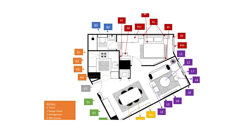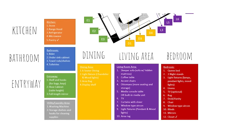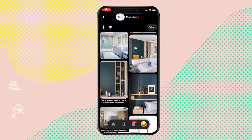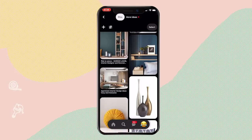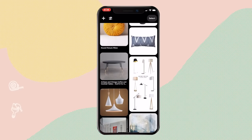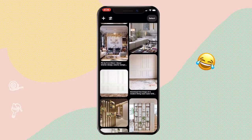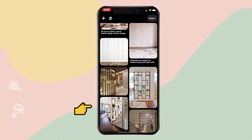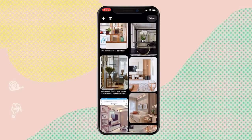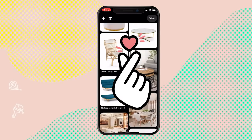After that, I created a list of what is needed per space, from furniture to appliances to toiletries and beddings. Then, I usually go to Pinterest to look for some ideas and inspiration. Here, I have created a separate board for this project and just pinned everything I liked. I also searched for some partitions as they wanted it to be included in the space. I'm really grateful that they've entrusted me in decorating their condo.